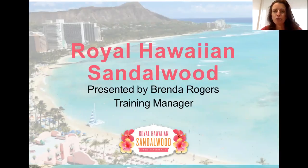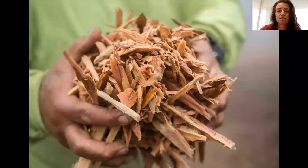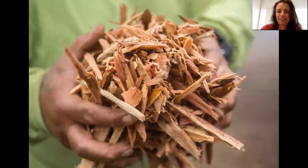It's part of our promotion to Hawaii and the Royal Hawaiian Sandalwood Farm coming up this year. So let me tell you a little bit about sandalwood. First of all, here's a beautiful image of what sandalwood looks like right from our farm in Hawaii.